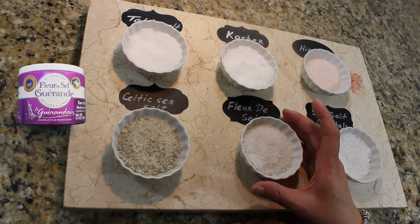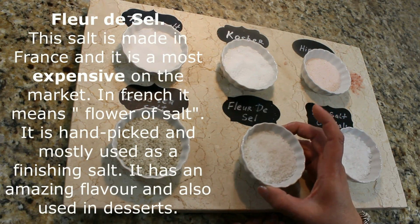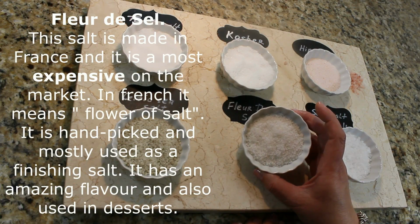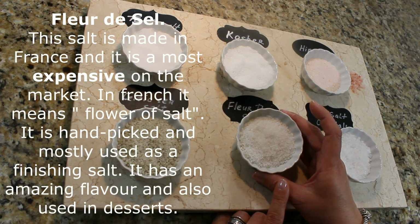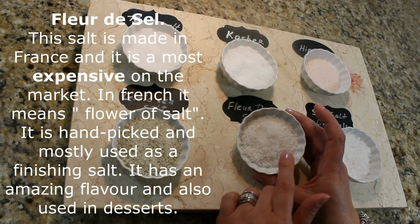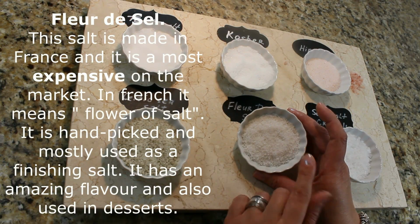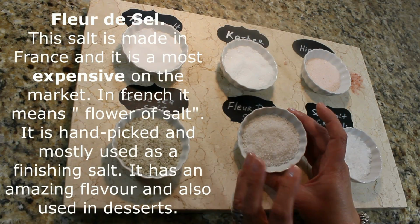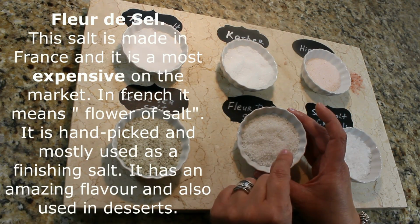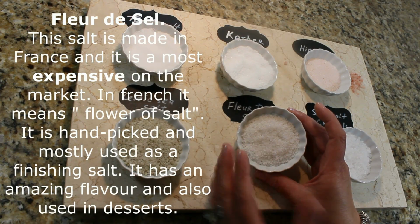The next salt I want to talk about is a very, very special salt and probably one of the most expensive salts out there. It's called fleur de sel, which in French means flower of salt. I guess it was named this way because when the seawater evaporates, it creates a sort of salty crust that looks like a carnation. So it looks like a flower. This salt is hand-picked. There are people, I forgot the name, they actually have a name that they call themselves, who go around and see where the salty water has evaporated, and they collect this salt by hand and put it in little wooden boxes.